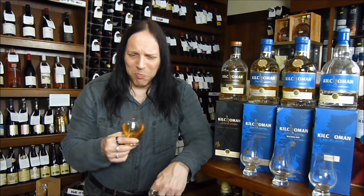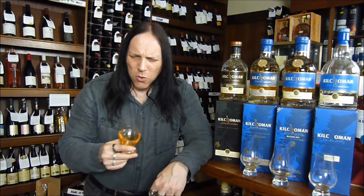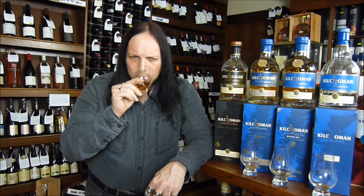Now that's fishy. That's briny, phenolic, fishy. That's got a gorgeous sweetness. Yeah, there's some lovely dried fruit. Yep. I mean, obviously the sherry cask is having an influence, but it's not having as much of an overpowering influence as you would expect.